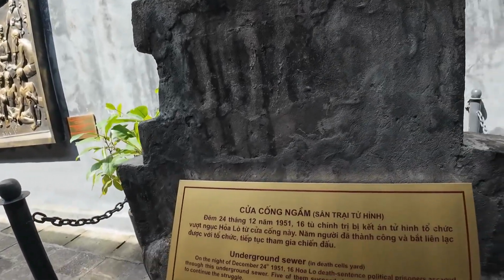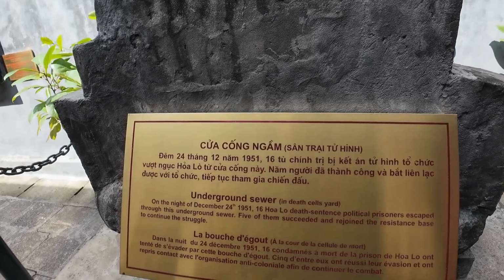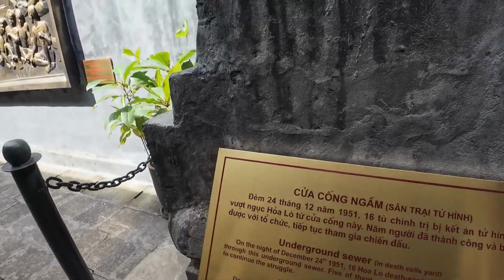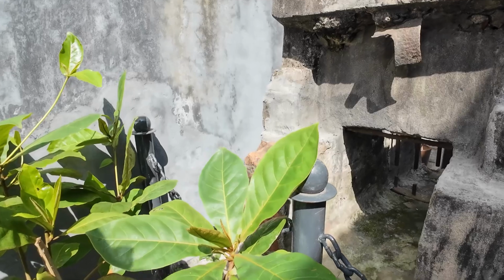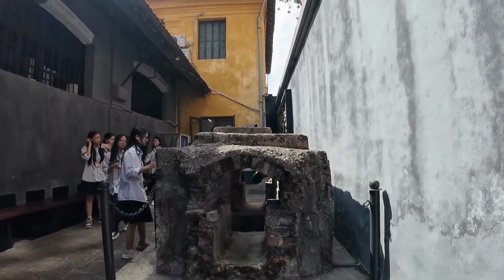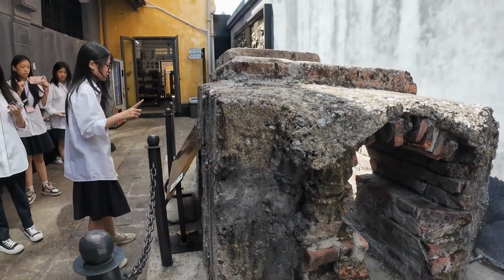Here we are, underground sewer in the death cells yard. On the night of December 24th, 1951, 16 Ho'olau death sentence political prisoners escaped through this underground sewer. 5 of them succeeded and rejoined the resistance base to continue the struggle. It's another part of the sewer. That would have been a horrible escape. Wow. Okay.